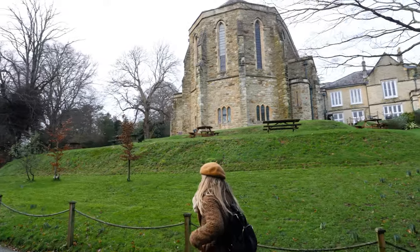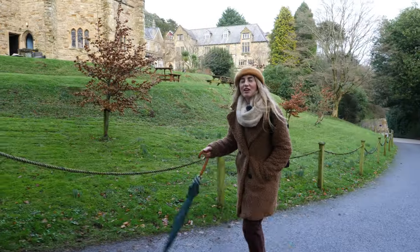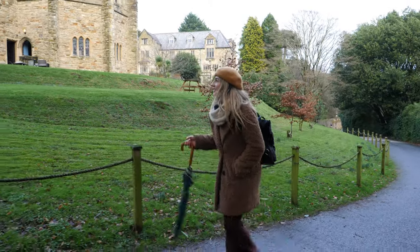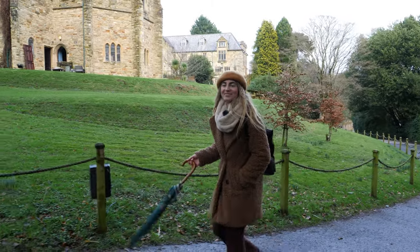Alverton is a grade 2 listed building. It was built in the early 19th century. I think it was around the 1830s. 55 rooms in the property. I would like to stay in one full time.